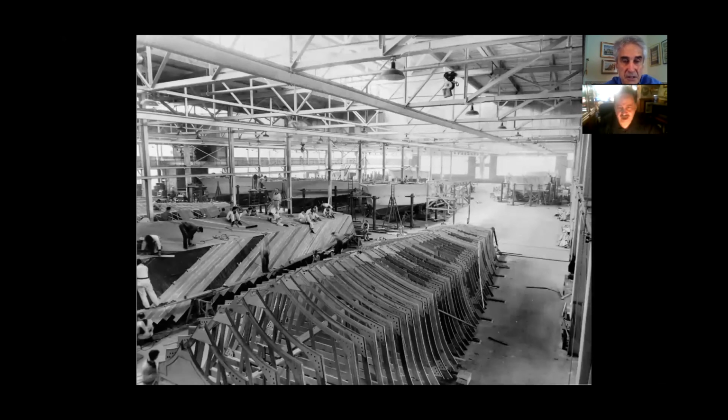And another shot here. You've got two hulls side by side. The one on the right, the frames are in the jig, and to the left, you can see that the first layers of mahogany planking are being added to the boat. So the hull starts to take shape as you watch.